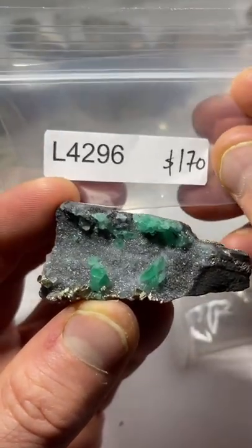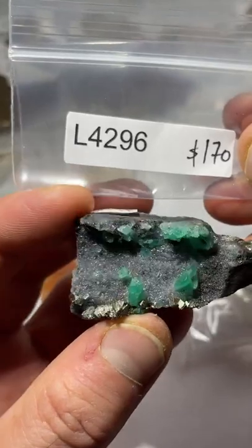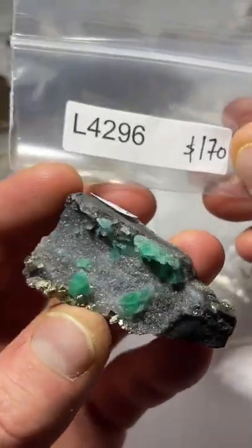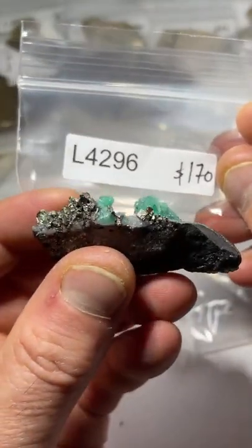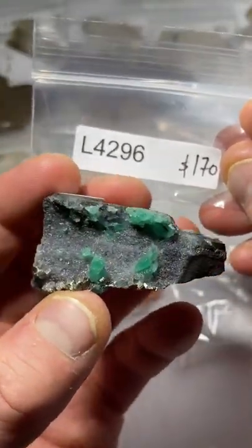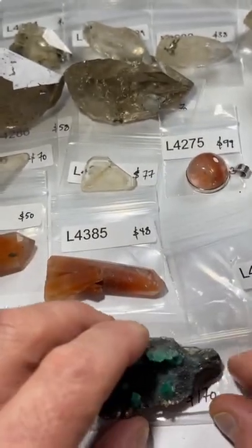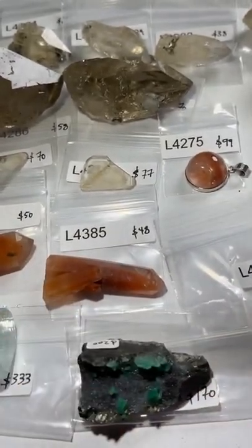And that one is $170. It used to be 200, look at that. $170, pyrite, emerald on matrix. It's beautiful, it's amazing, it's incredible. It's $170.